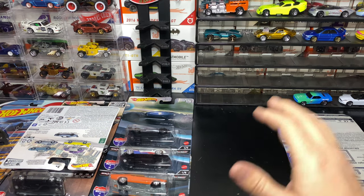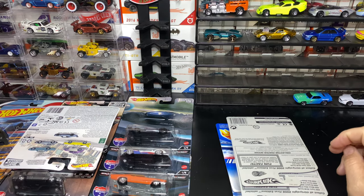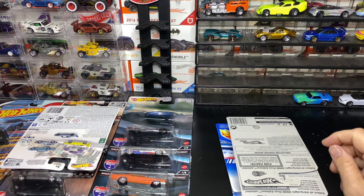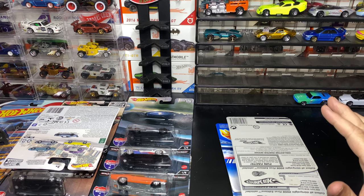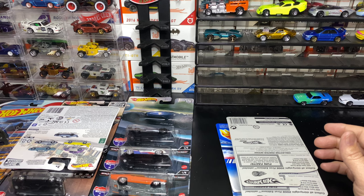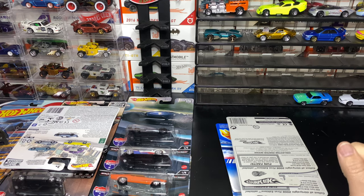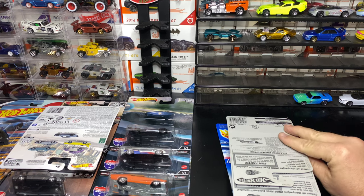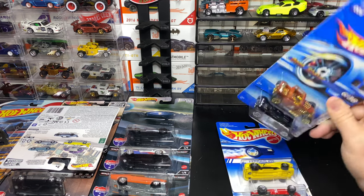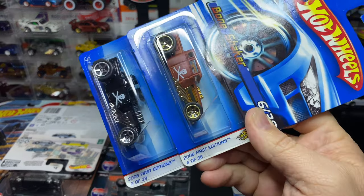Let's set that off to the side here. Let's look at these right here. So I went to the cubbyhole, and I went to the cubbyhole specifically looking for bone shakers. Because like I said, I'm trying to get as many of the bone shakers as I can, all the different variations of it. And there's like 150 or more different variations of the bone shaker. And I know some of them I'm never gonna get because they're just not gonna get them. But check it out. I found two more of the first editions.